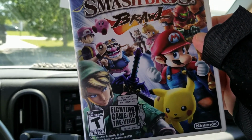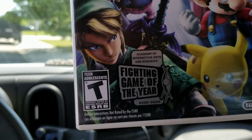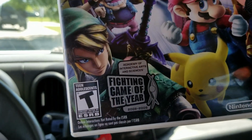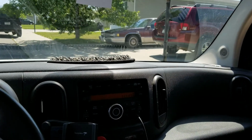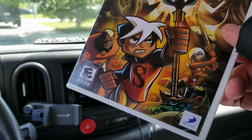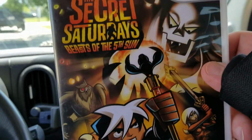GameStop gives like $9 something cash. I've yet to see one with this Fighting Game of the Year tag on it. That's interesting. I don't know when they put that tag on it. May have to look into that. I don't think it increases the value or anything. And here's Secret Saturdays, Beast of the Fifth Sun. It's probably not worth a dime, but I don't have it, and it's complete.